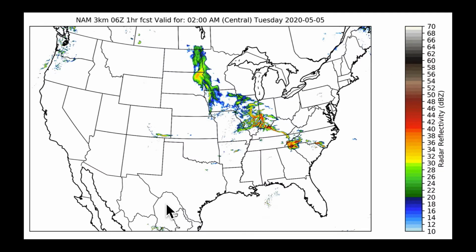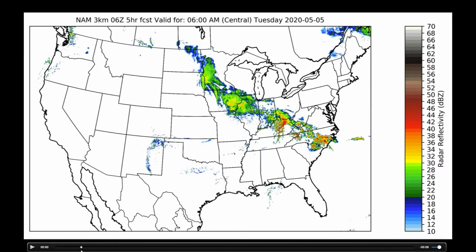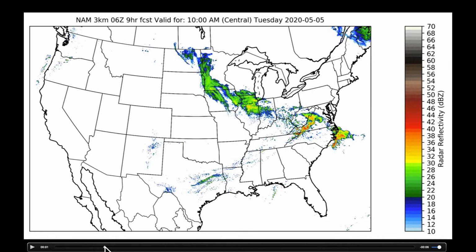So let's animate this forward. Let's just watch the early morning storms there through mid-morning. So we see what we've got moving through parts of the very northern edge of our southern region. So Tennessee, Kentucky, getting over to North Carolina. Just a stormy morning with rain finally pushing off the coast by early morning.